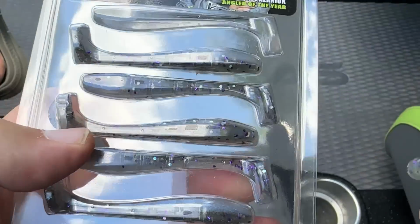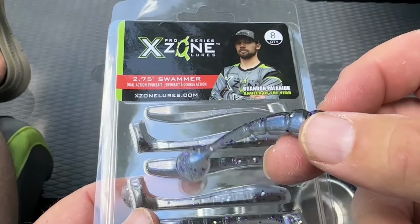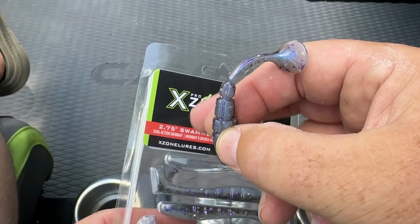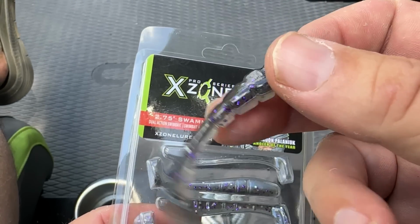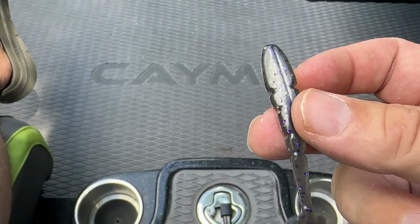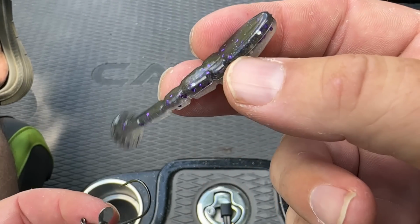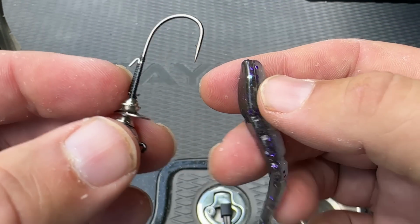They make the 3-inch versions too, the 3.25, but you can see, man, look how soft that swim bait is. I mean, that thing is tremendously soft. Love the ribs, but it's a lot more durable in the same likeness than, say, just your Easy Shiner or your Swing Fat Impact. And this is how I rig this up.